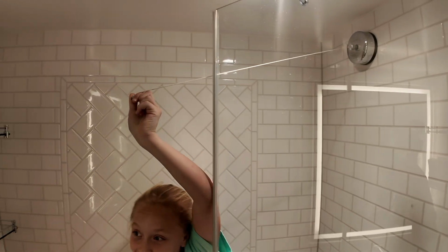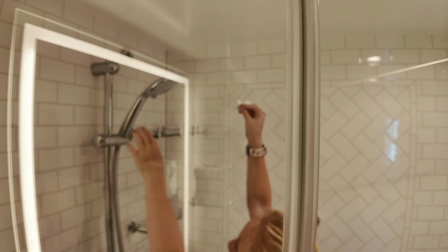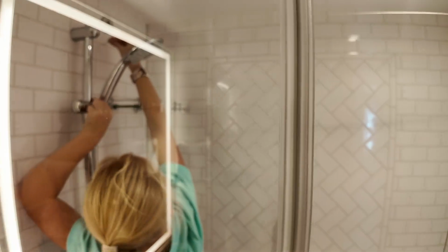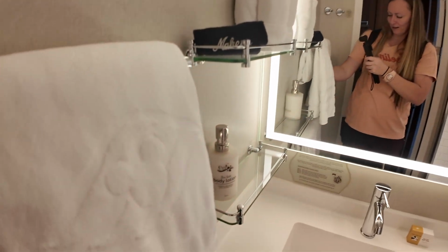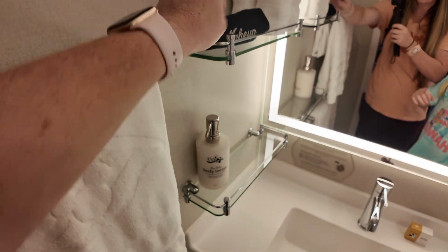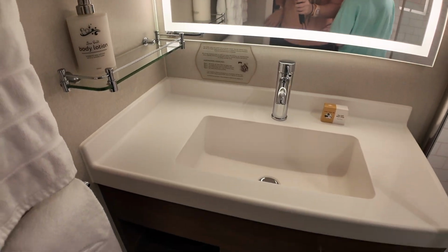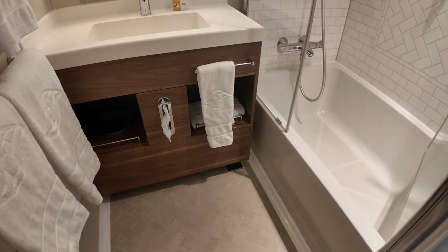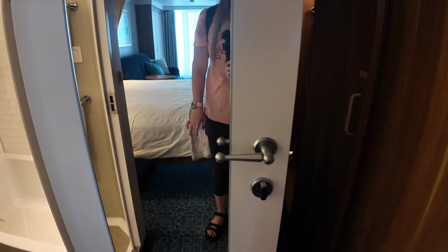All the way across, and then you can hang your swimsuits up and they can dry in the tub, which is great. And Buster doesn't have a swimsuit. So, look, they have Mickey towels, they have makeup towels, they have body lotion here, and then face towels. And then they have tissues in a little trash can here, and a full length mirror.